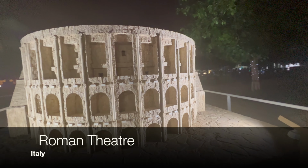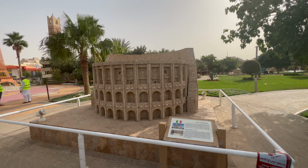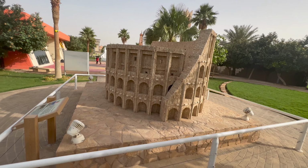The Roman Theater is an open-air theater located in Central Rome. It was constructed during the era of the Roman Empire. It is one of the seven wonders of the world.